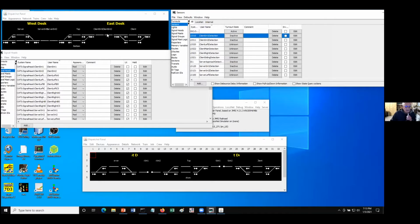So we don't have anything in here. But the thing to look at are these two signal heads. These correspond to these two down here. And notice the lit field on them is off. So this is the way CATS has worked in the past. Train detects on one of them, and the signal lights up that is right behind the detection block.